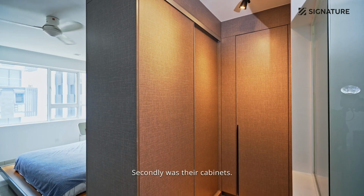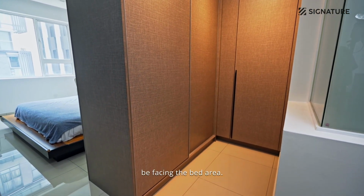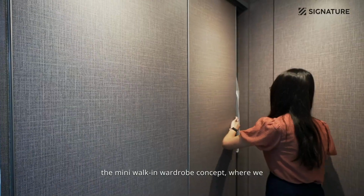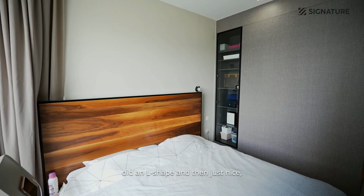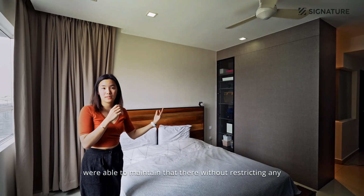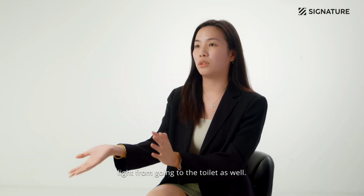Secondly, their wardrobes were not allowed to be facing the bed area. So this is where we came up with the mini walk-in wardrobe concept where we did an L shape, and just nice, the toilet has also glass around it, so we were able to maintain that there without restricting any light from going to the toilet as well.